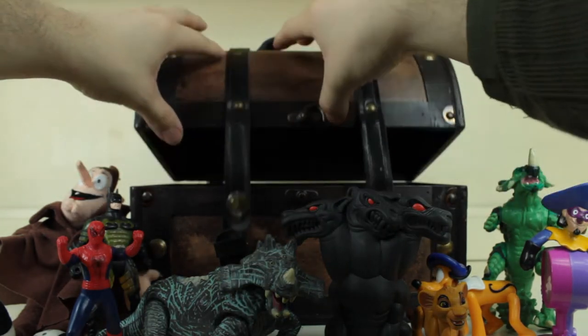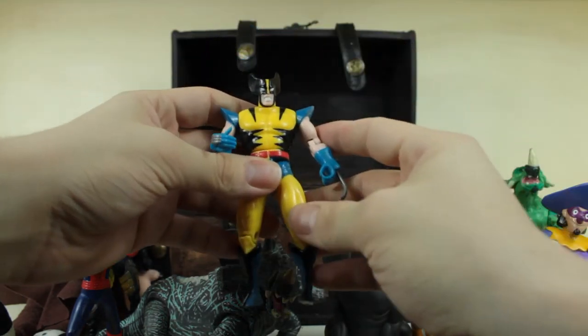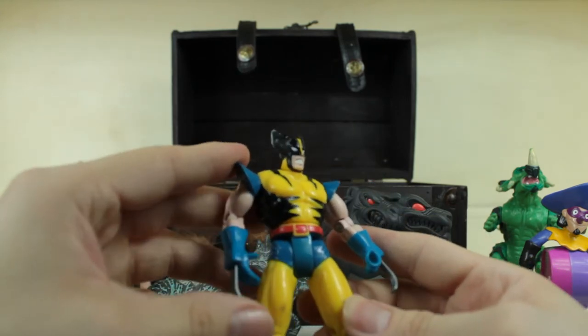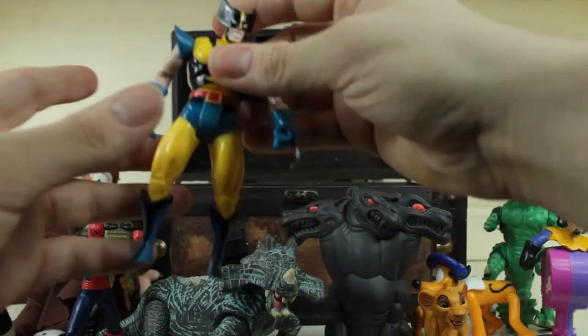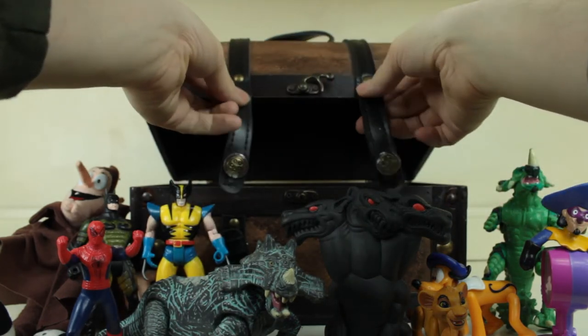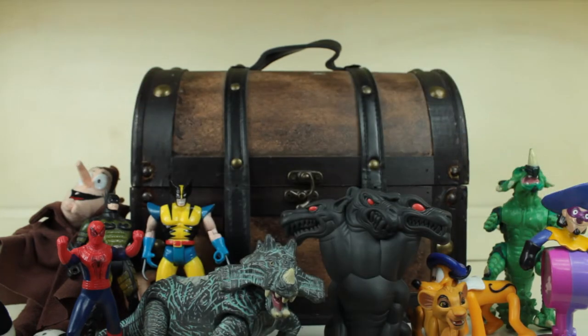And I think after this one, there's only one more. Oh, look at that. It's Wolverine! And his claws go in and out. Look at that. That's really cool. I used to love Wolverine. He was the coolest. All right. Let's shut this. I think this is going to be the last toy of the day, guys.